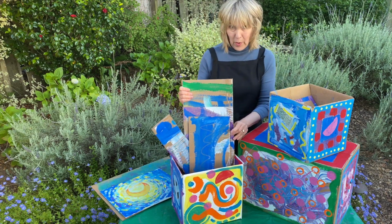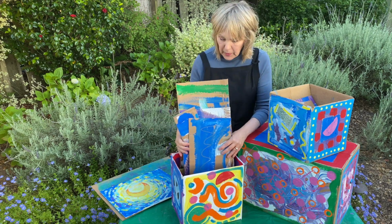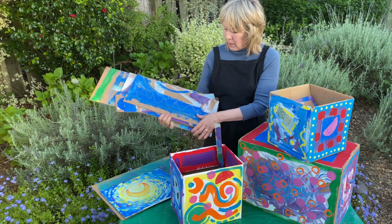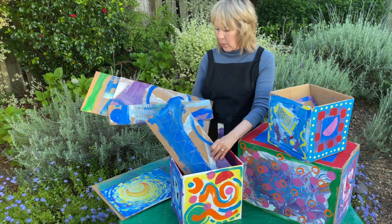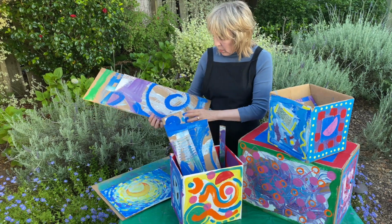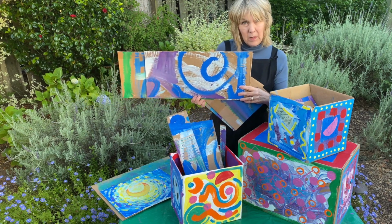What I did with my big cardboard painting that I did on the fence was to cut it up into pieces because I don't have a space big enough to display a painting that big. So what I'm going to do with some of these pieces is maybe use them for collage or use them as a backdrop for other paintings and other artwork.